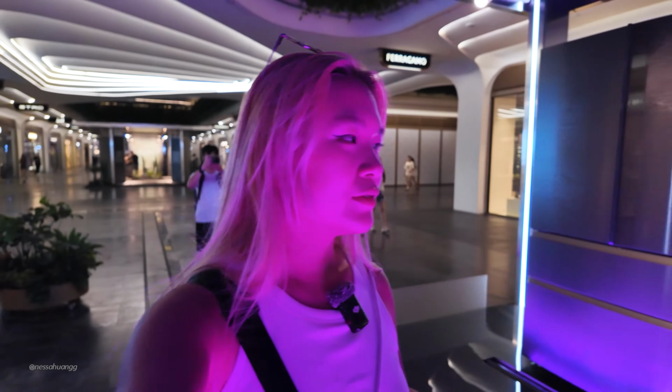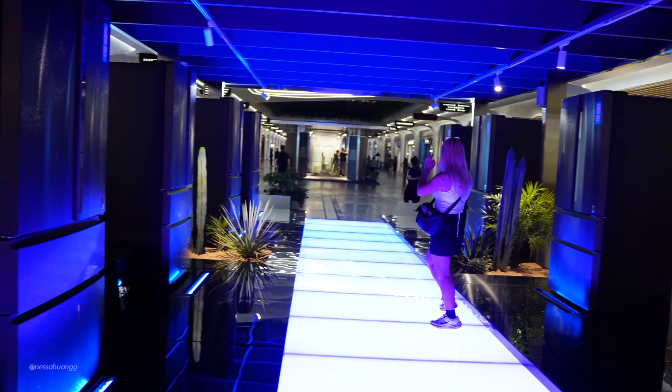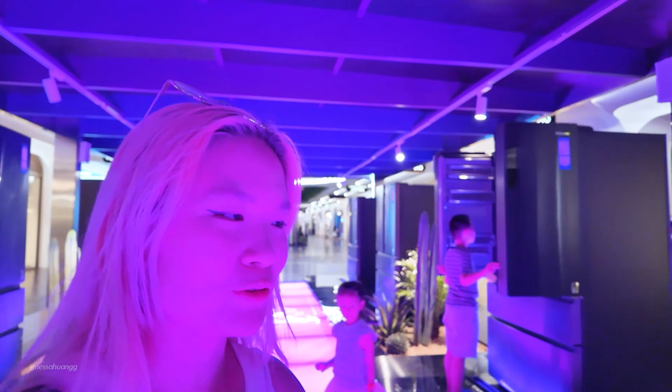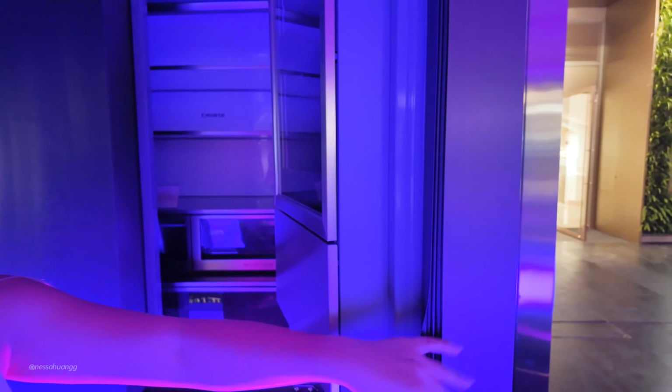In the middle of the first floor outdoor area, there's this big runway, and at first we were confused. We thought it's another art installation, but turns out it's a refrigerator brand. And you can see their fridge here. Let me just show you one. This is how they do their marketing. It's so cool. Look, this one is off, but almost all of them are on. But yeah, this is so cool.